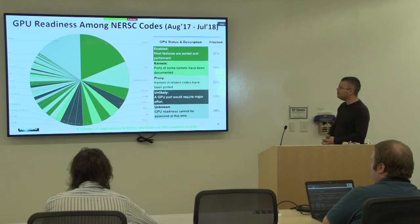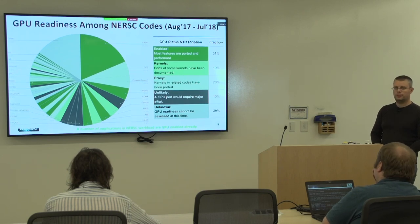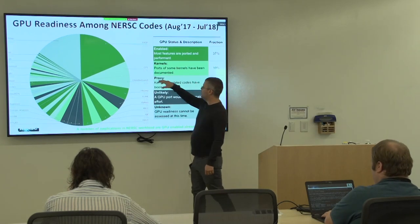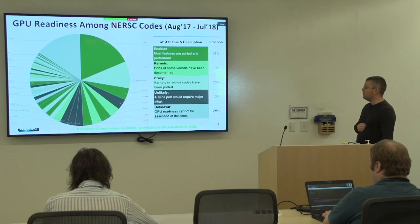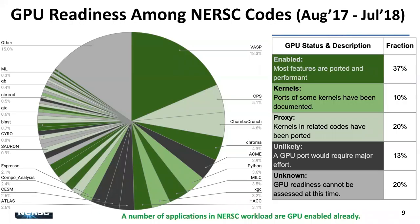We found that because of the use of GPUs already at places like Oak Ridge and other centers, a good fraction of the codes were already GPU enabled. Or they belonged to a category where we knew that other codes had been GPU enabled and they could readily learn from those applications. So the good news is that a good fraction of the codes in use at NERSC are already GPU enabled. And then there are some down here where there's still work to be done, and in some cases we think it could be a challenge to get the GPUs to work.